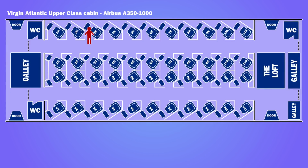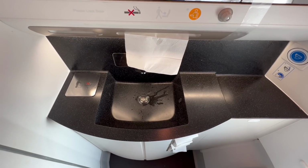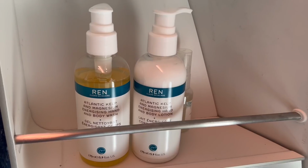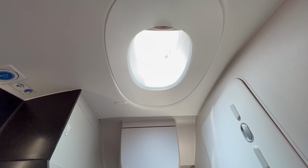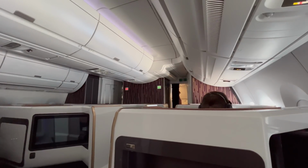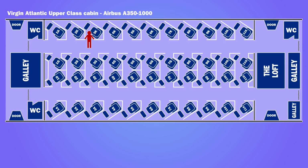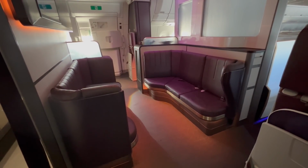There were 3 bathrooms for upper class passengers, 2 at the front and 1 at the rear of the cabin. At the rear of the cabin was the social space, the loft. This wasn't really used during my flight and wasn't as good as the old upper class bar.